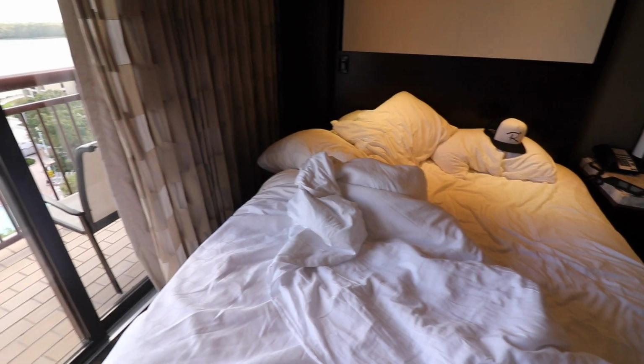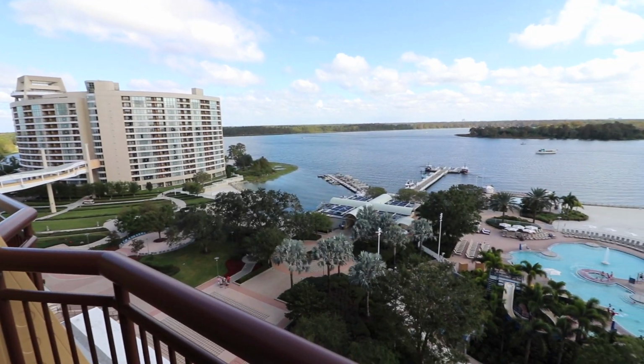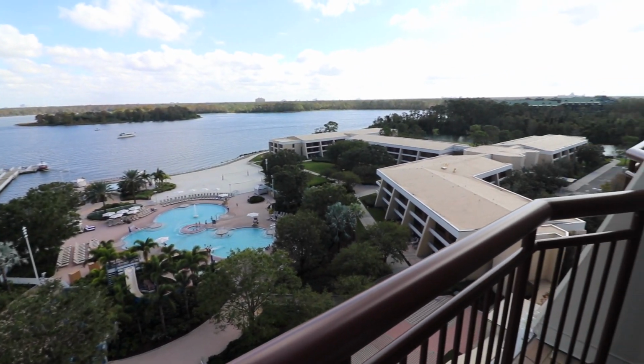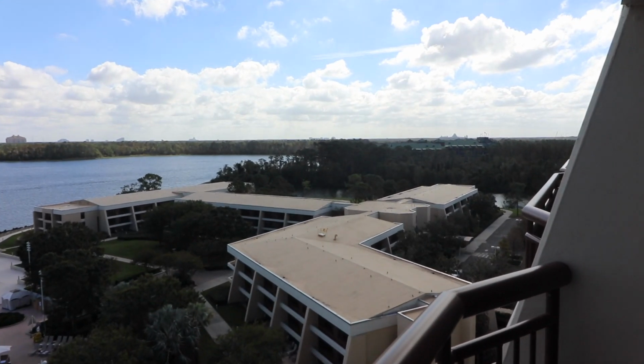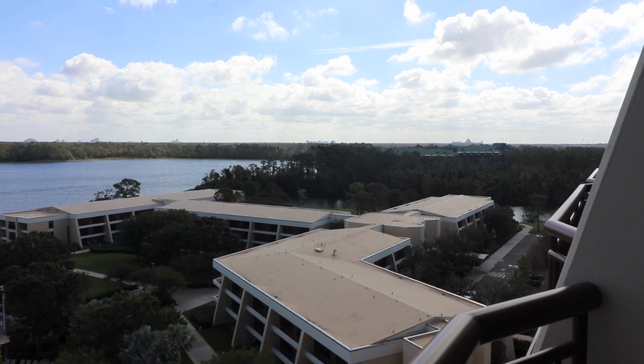Oh, yeah. For a second, I forgot where I was. Oh my gosh. Look at this view. Wow. Guys, I can't come to school today. I'm sick with the Florida flu. Hey, look at that. There's Epcot out there. See Spaceship Earth? Kinda tiny, but it's right out there.